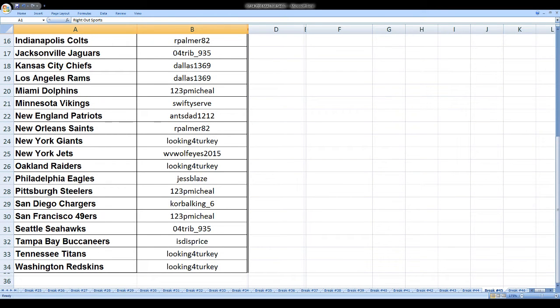I got Dallas, Ant's dad, West Virginia, Core Balking, 04 Trib, and looking for Turkey on the bottom.